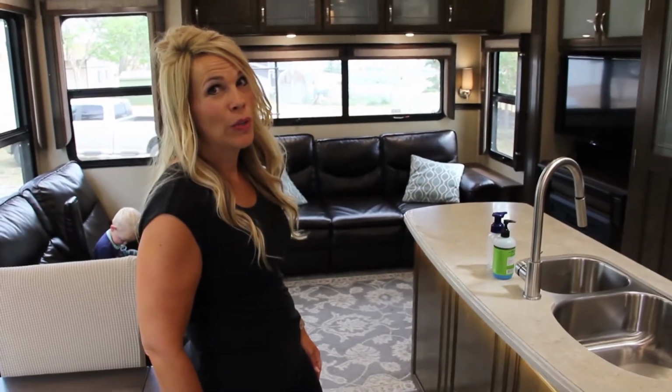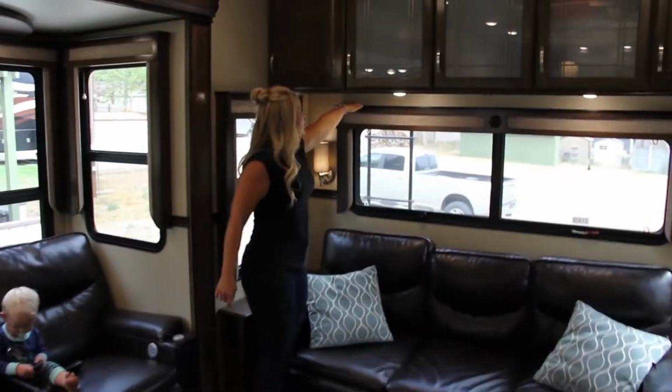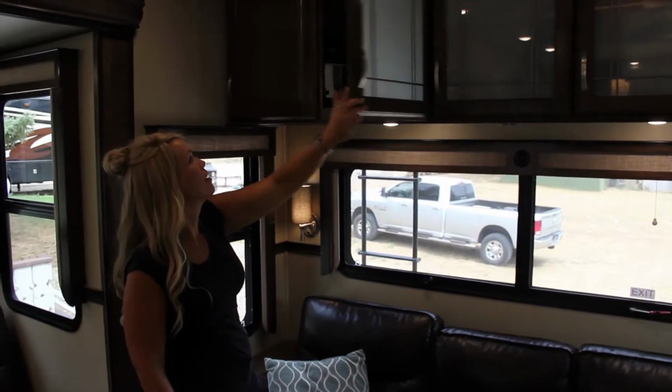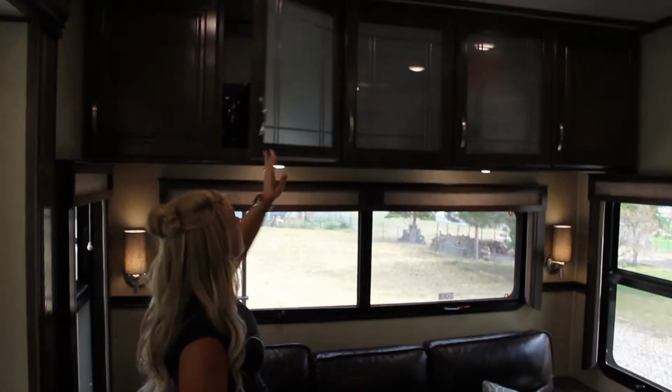And we haven't shown the loft yet, but that's another huge reason we got this RV. But I will show you up here too. These are so deep, they're extremely deep. I have my Booty Ninja up here, just sitting right there like that. So you can see these are super deep cupboards.